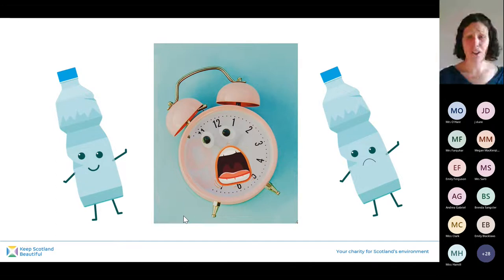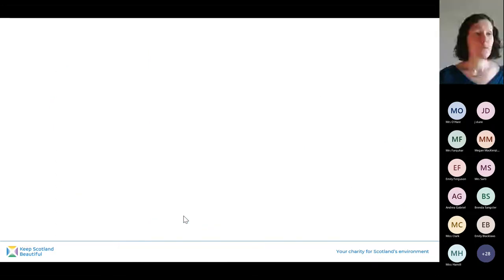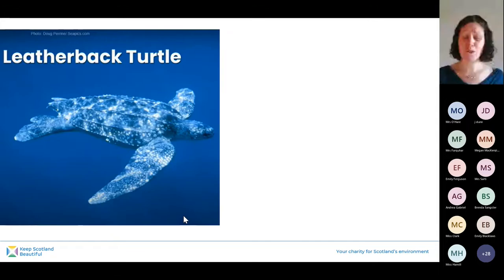So plastic is really harming a lot of our amazing wildlife. So Kirsty came and told us all about these beautiful turtles called leatherback turtles. And she showed us that amazing huge blow up turtle. And it's amazing that we can see those off the coast of Scotland sometimes. So what's the problem with turtles and plastic in particular? Why are turtles having such a hard time with plastic? Do you remember? Oh, well done.